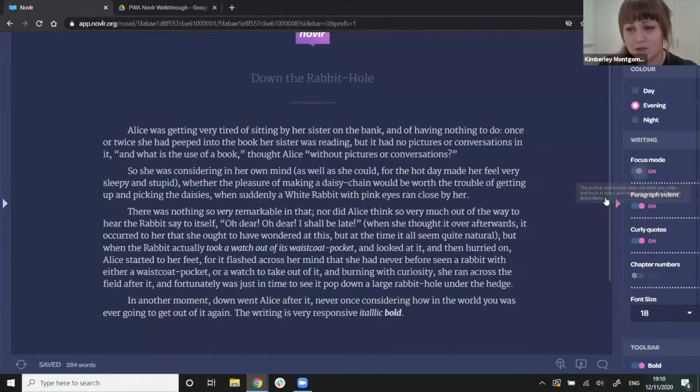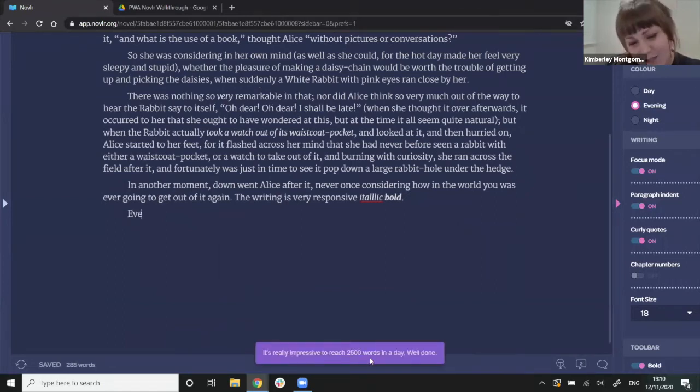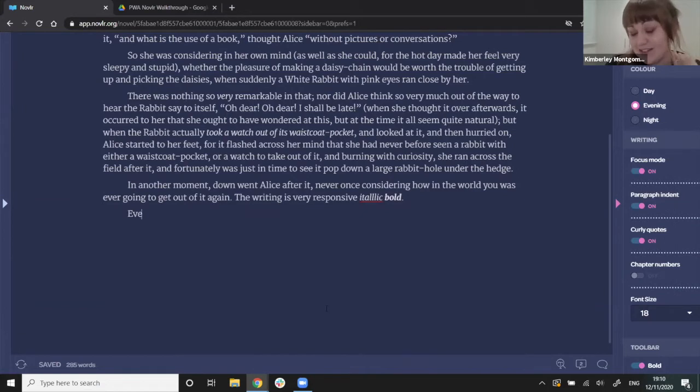So if I switch this on and start typing, after a few seconds, then everything's going to disappear. Oh, so I'll show you that in a second. We also get these. It's really impressive to reach 2005 words in a day. Well done. So there's motivational pop-ups like that while you're typing to sort of keep you motivated, let you know how many you've done that day. People really enjoy that too.